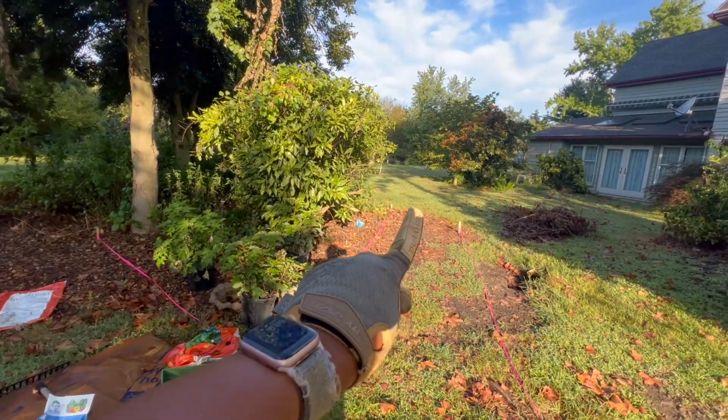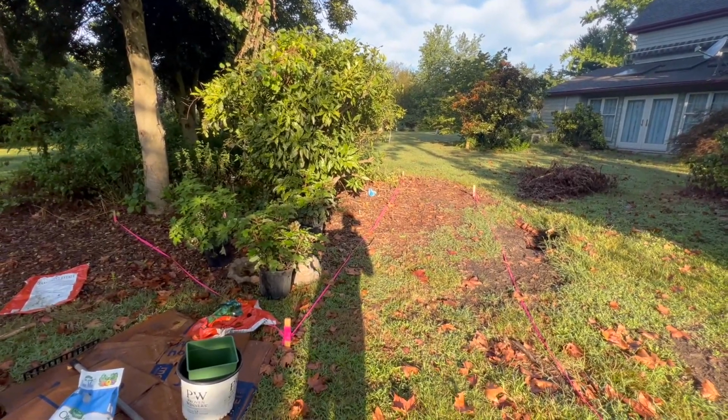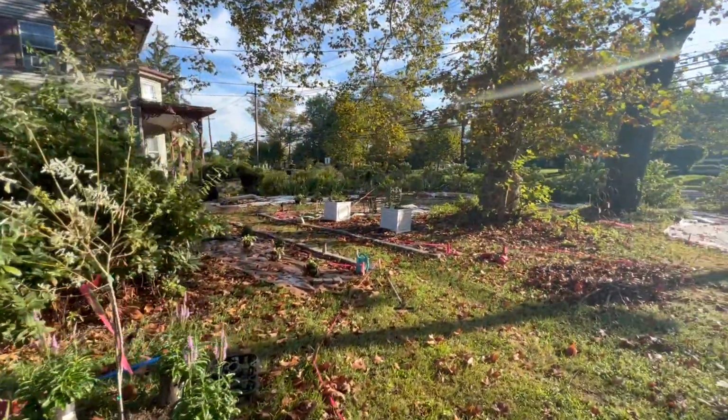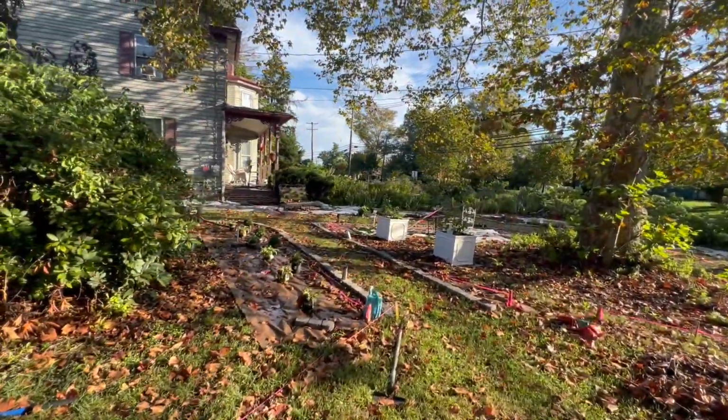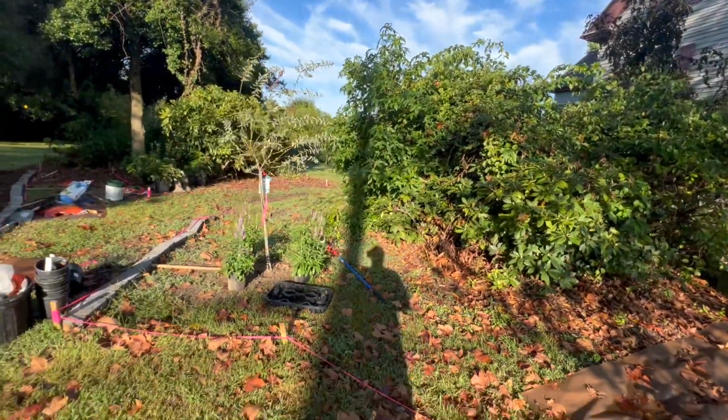And then at some point in time, I got to change these lines so I can get my final look for over here. So anyway, let me set up the time-lapse and grab my auger, and it's time to go, people. It's go time!